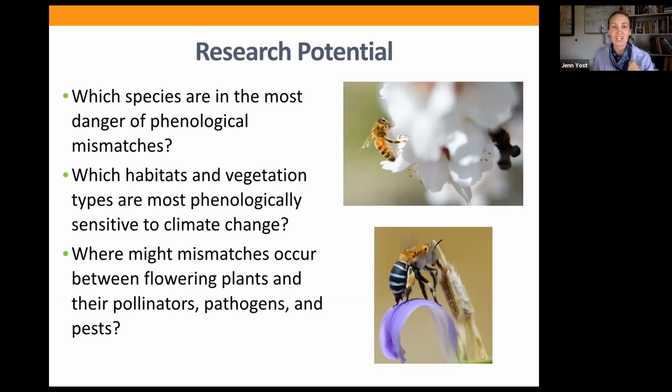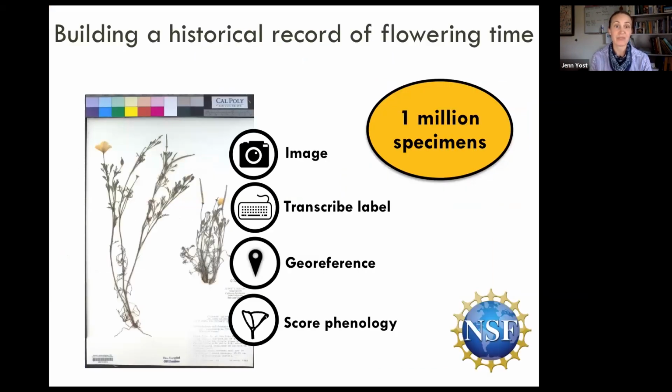What we're trying to understand with those specimens is which might be in danger of a phenological mismatch. This is when the plant and the pollinator don't line up. Which habitats and vegetation types are most phenologically sensitive to climate change, and where might mismatches occur between plants and their pollinators, their pathogens, and their pests. And so what we are trying to do with these specimens is first we take high resolution images of them.